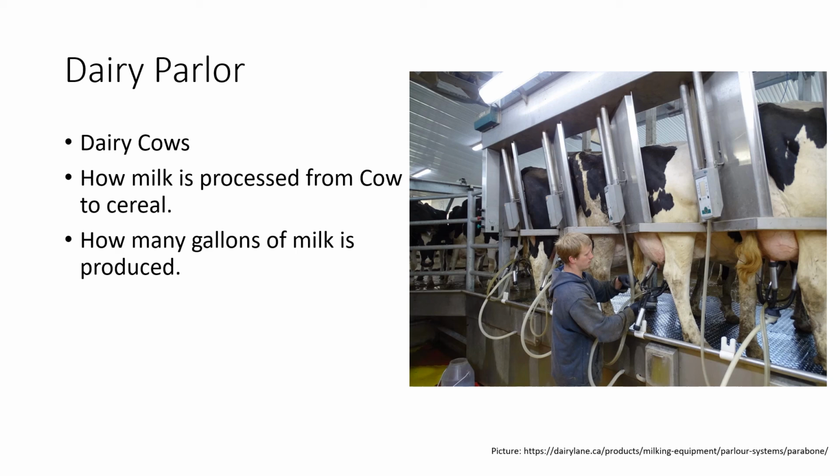Once the milk is taken out, it will go into a big tank. The tank will sterilize or pasteurize the milk. The milk will then go onto a big truck. The truck will then take it to a big facility where they will pasteurize it, and then they'll start bottling it. They'll put it in a carton, and then they take it to your store, or the store will come pick it up. And that's when you take it off the shelf and then you pour it into your bowl of cereal or whatever you're making. That is how milk gets from the cow to cereal.